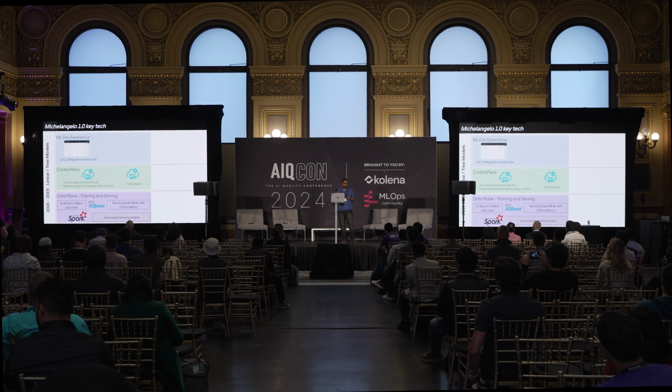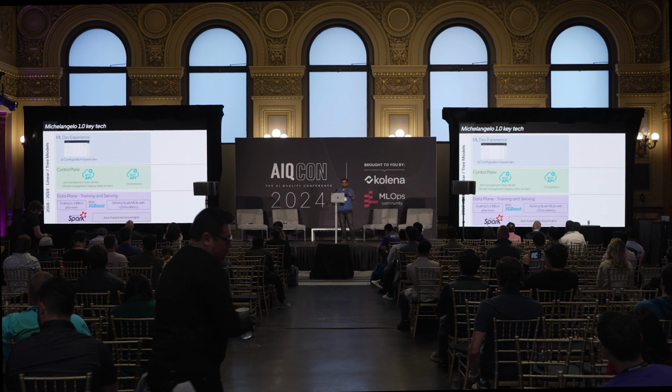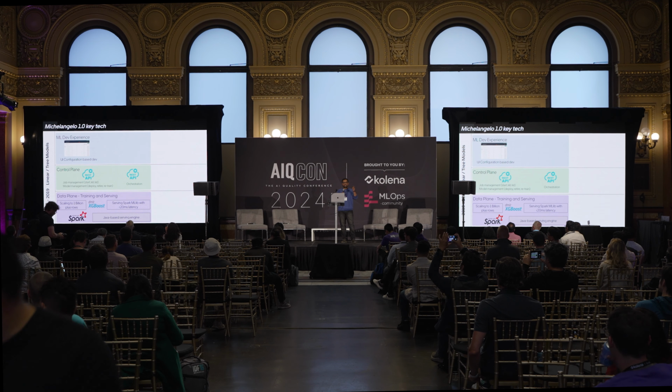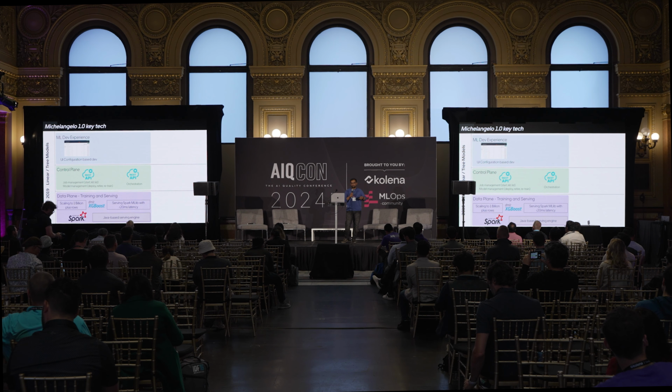The ML dev experience was also very, very simple. All the model authoring was UI based. So as a model developer, you go to the UI, you say, hey, I need an XGBoost model with so many trees, with so much depth, and this is the learning rate, and that's how you iterate on it, right?